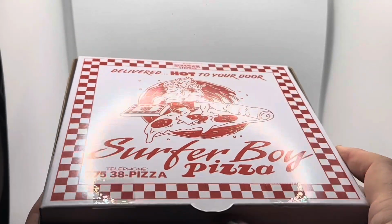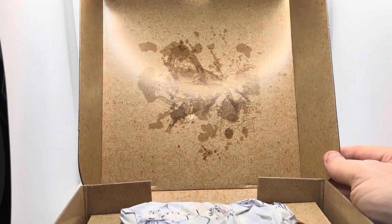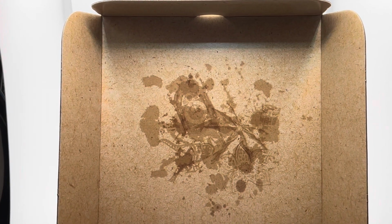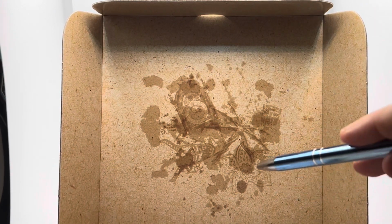The pizza box opens up like this. It's designed as a pizza box, Stranger Things there, and we get it open, and there we have some fantastic stains. But those grease stains of the pizza actually contain an awful lot more than you first think. If you look, you can see there's the grandfather clock. We have the Autobot insignia.